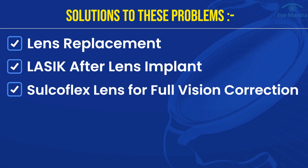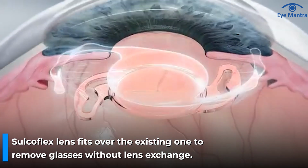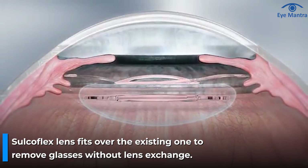Third is Sulcoflex lens. If you want to get rid of both distance and near glasses, you can go with Sulcoflex lenses. They are special lenses placed over your existing artificial lenses. So instead of replacing the old lens, we just add a new one to correct your number completely, so no more glasses.